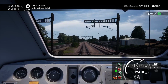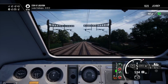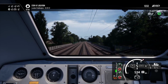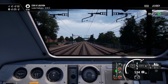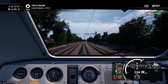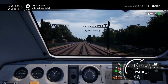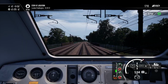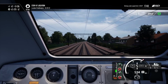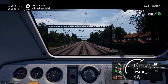Some nice, really nice detailed scenery. Now we just get to cruise up to 125 miles an hour. No drama in the world. It'd be nice to see a little bit more traffic on this route. So we've only seen a couple of 166s so far.